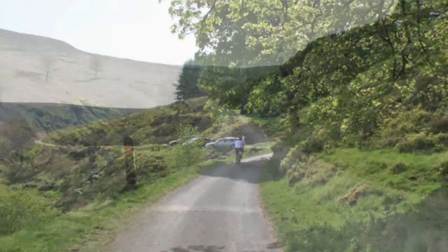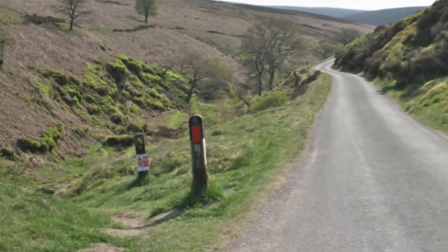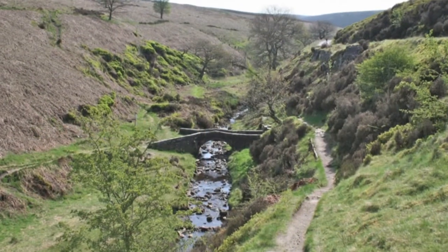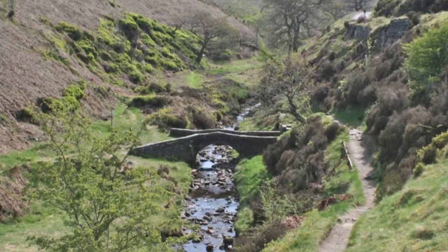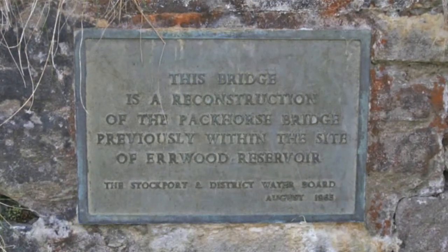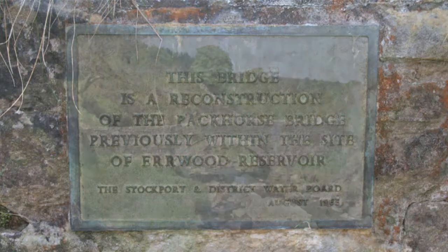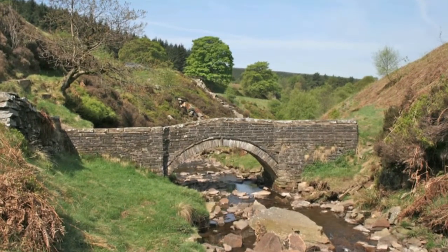Today, just a short distance away from here, stands a small but picturesque packhorse bridge. It was saved and moved here in 1965, during the construction of Errwood Reservoir. Before then, it had been in the heart of the hamlet of Goytsbridge, just half a mile further downstream.